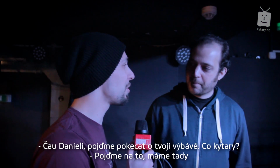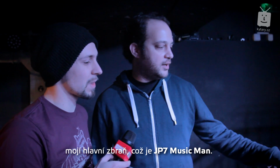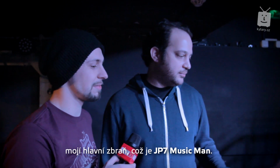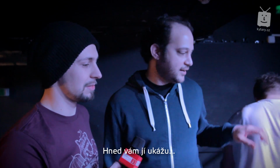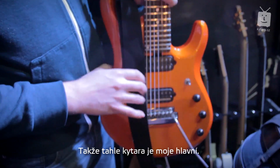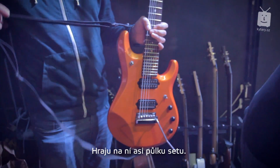Hey Daniel, let's talk about your gear. Let's start with guitars. We have my main axe, which is the JP7 Music Man. Which I'll show you in a second. Let's take a look at it. We have this guy, which is the main axe. Half the set I probably use this.